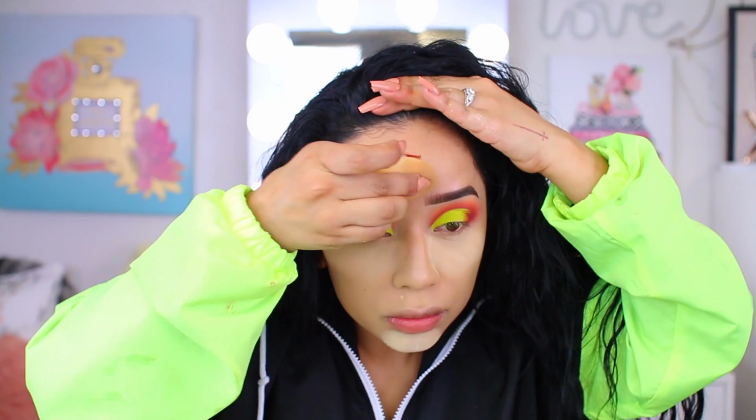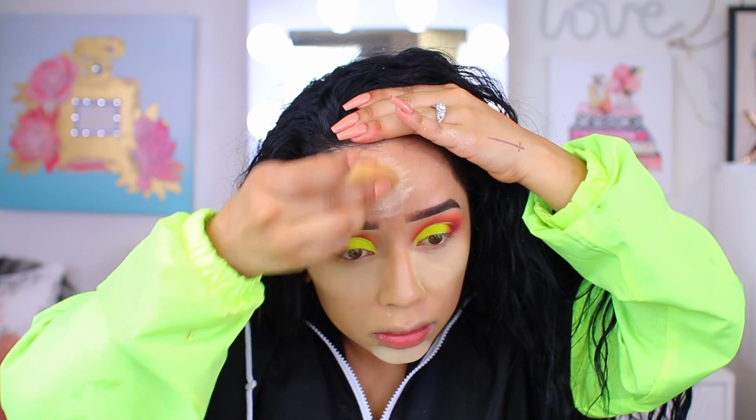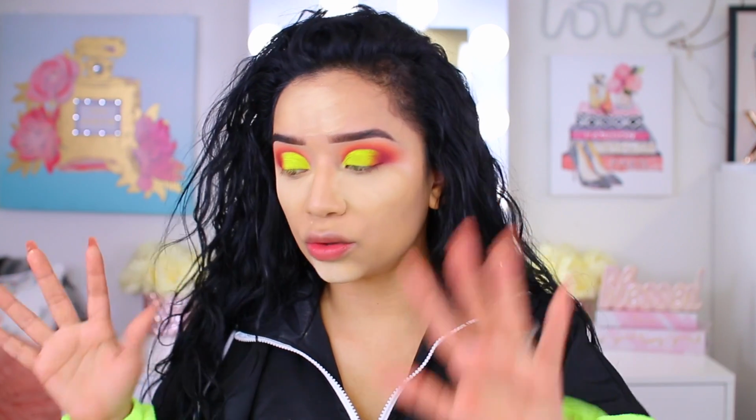I am going to set using the banana shade. Oh my god, I can't stop looking at myself in the viewfinder. Okay, let's move on to bronzing because I am literally going to lose my mind with this foundation. I don't understand why it looks like this. It looks so weird.